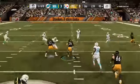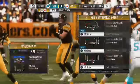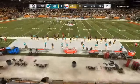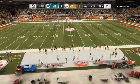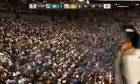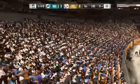They'll run it now out of the gun. And he is tackled inside the 40, not quite to the 35. A Steeler first down on the pickup of 11 yards. Line of scrimmage, the 37 on 1st and 10. 2 minutes to go here in the first half. Back to Heinz Field after this.